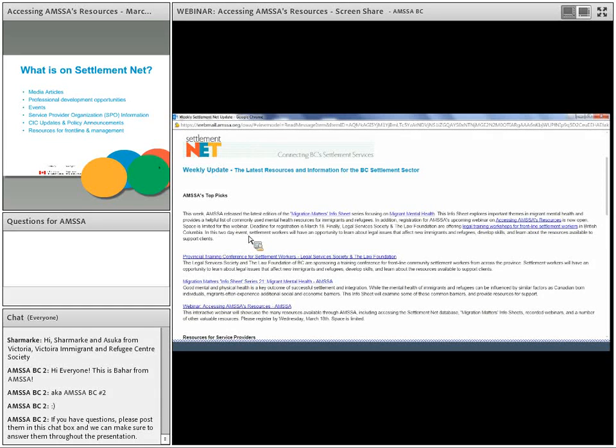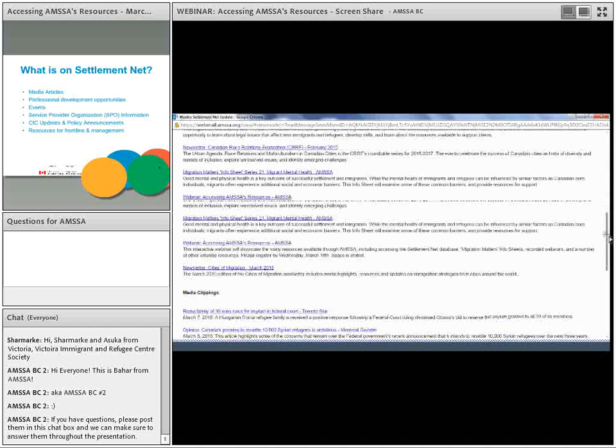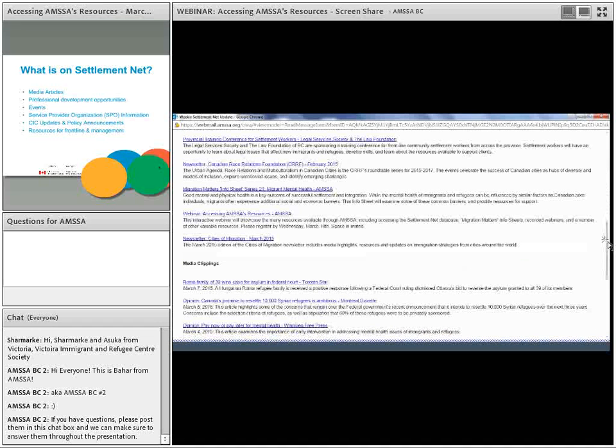These are the top picks. So the top 3 news or resources items from that last week, this is where you'll find those. And then, of course, you can scroll down for the rest of the resources in there. Now, as mentioned, you can click on any of these links, and they'll bring you right to the SettlementNet database.